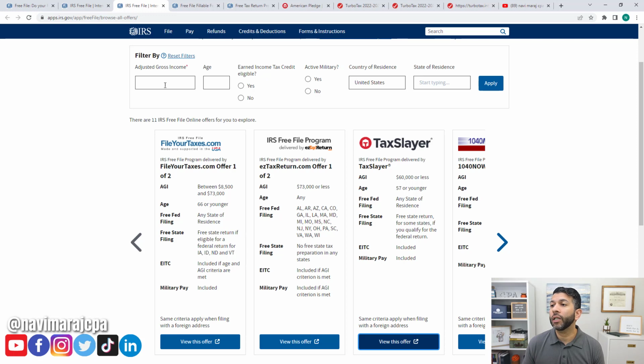If you want to, you can put in what your gross income is, your age, tax credits that you want to take, if you're active military, and this will filter what might be the best program for you. This is for federal filing, but some of these providers will do the state for you for free as well. So have a look at these different providers. Off the top of my head, I might use the TaxSlayer software because it's a brand that I recognize, but feel free to look at these various companies that are here.